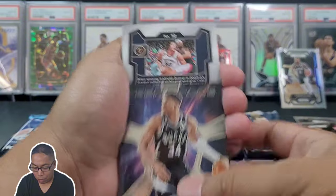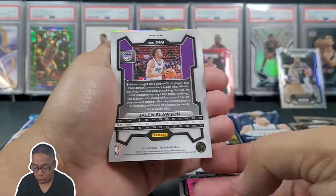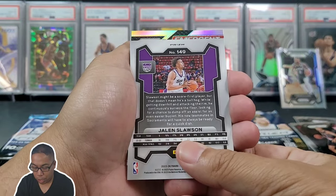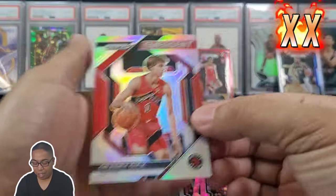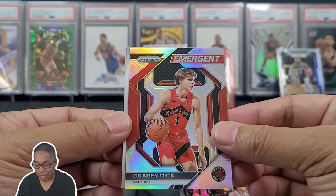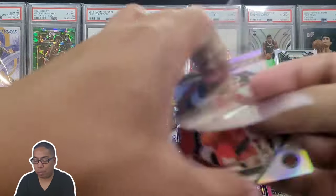Prizm, number 12. Aaron Gordon. Jalen Suggs is our other pink. I think that's a rookie. We got a rookie insert. Hey, it's that kind of party right there. Silver, again, of Grady Dick, this time of Emergent. Our final two cards, Kelly Oubre Jr. and Rayan Rupert. So here we go.